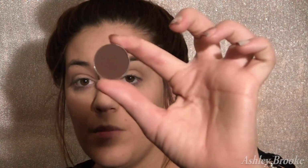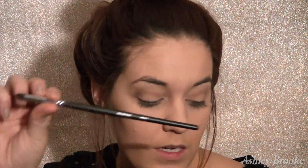Okay. Now I'm going to be going in with Americano by Makeup Geek. It's just a really pretty dark brown, but it has a tint of red to it, or that's what I see. More kind of plum. But anyways, I'm going to be going in with my N321 again.